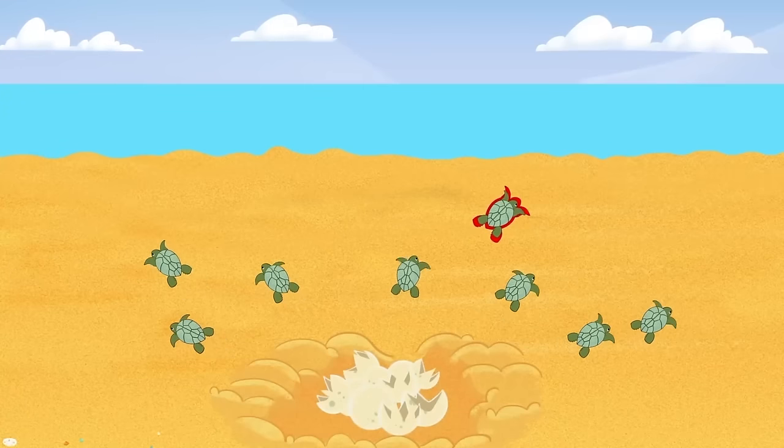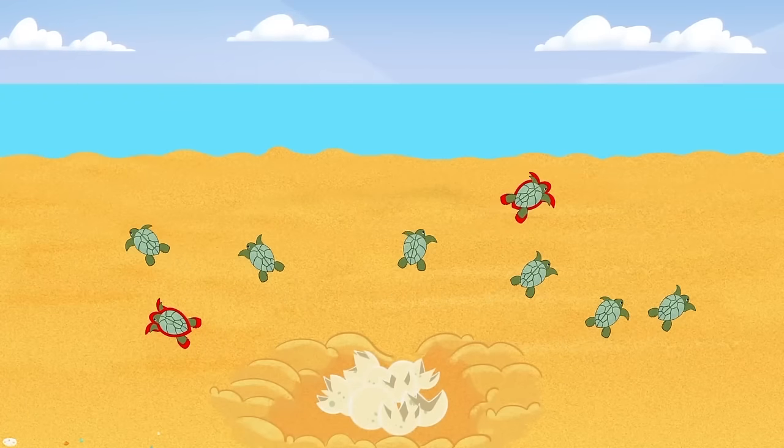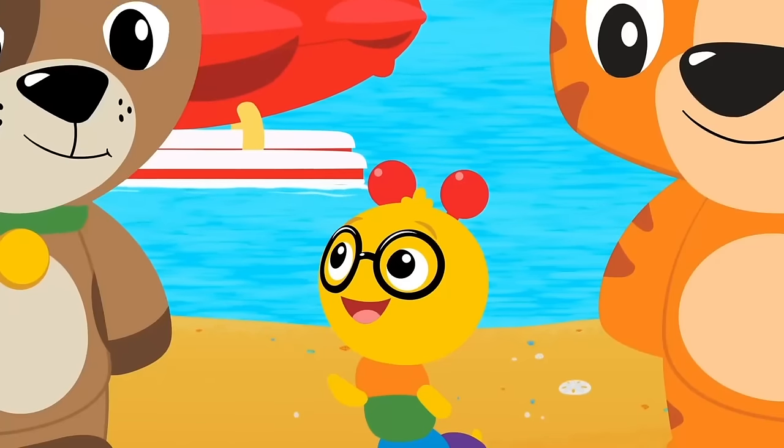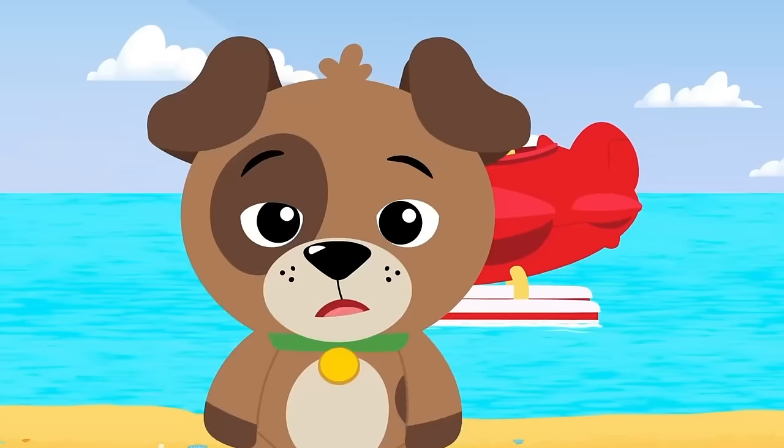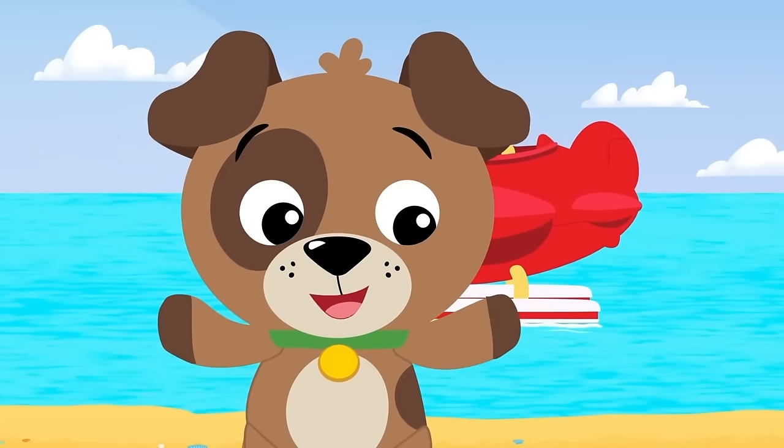That one is near the water. That one's also near the water. Good try, Dean, but that one's actually far from the water. Oh, now I get it.